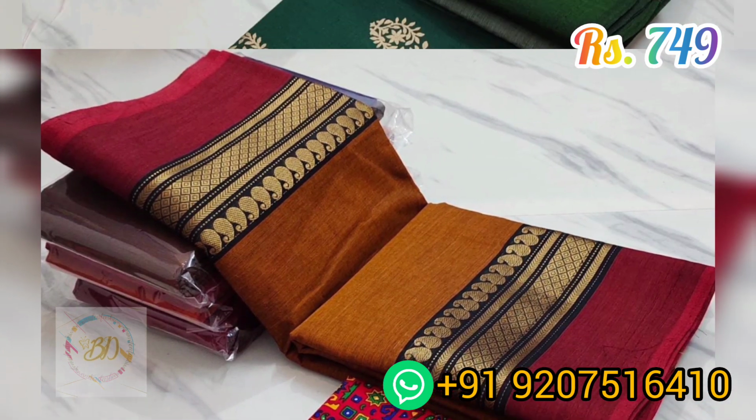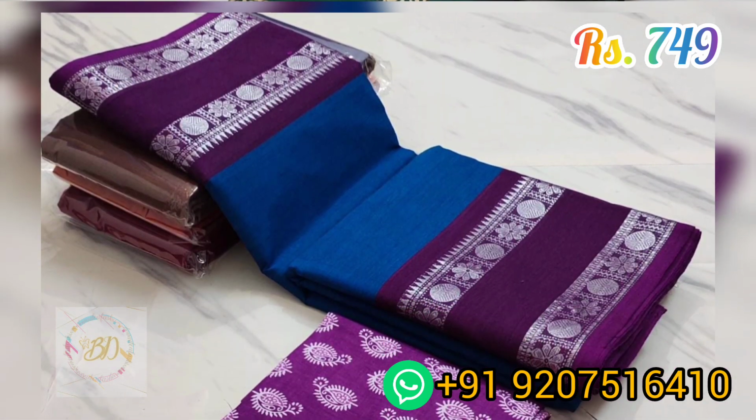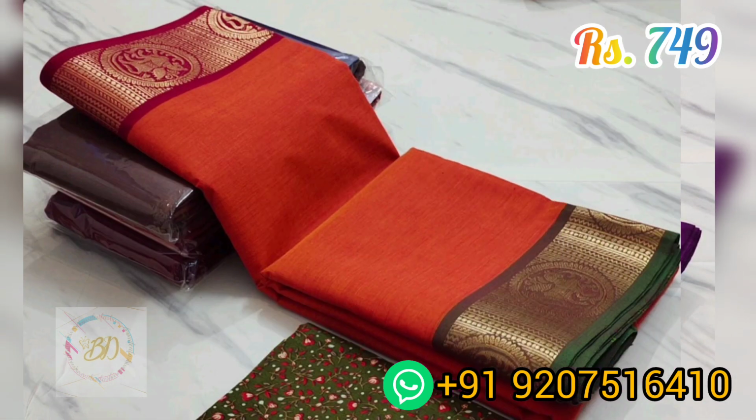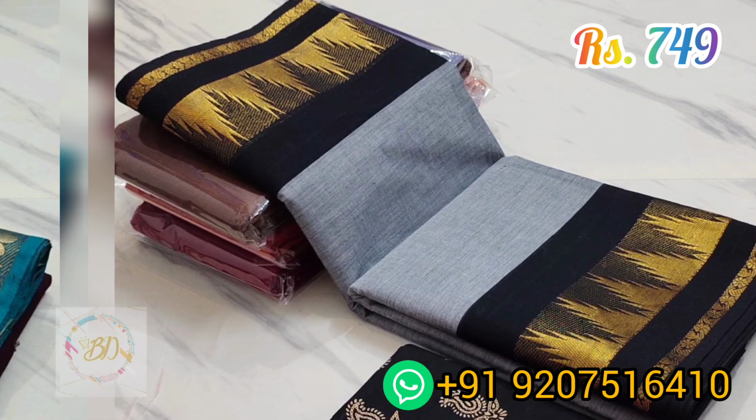And about the maintenance, all these sarees can be carefully hand washed at home and also you can apply mild starch if you want it to be stiffer while wearing.